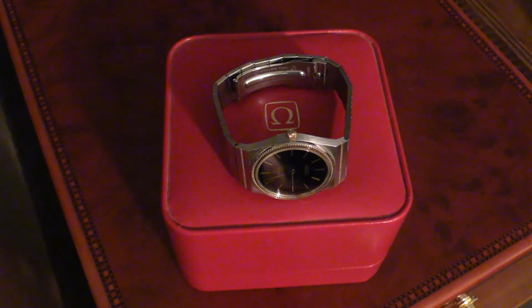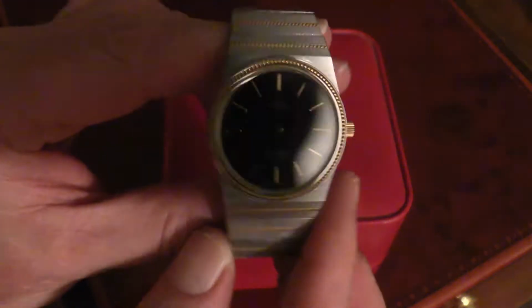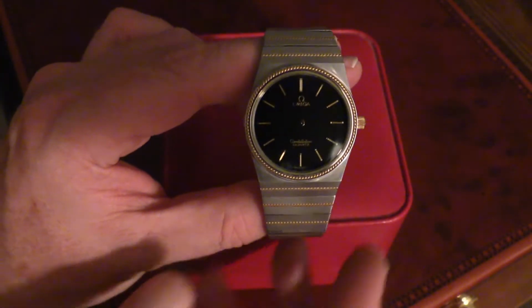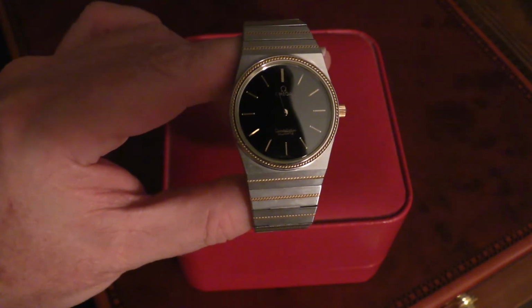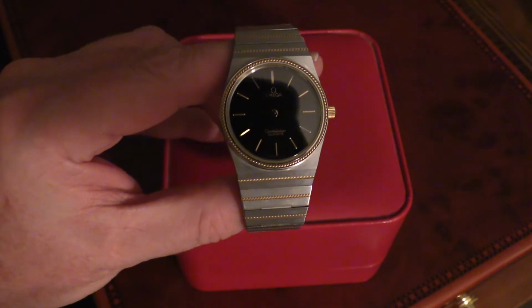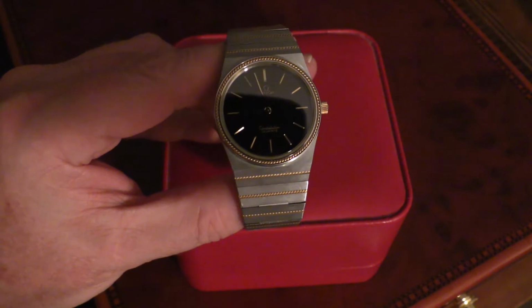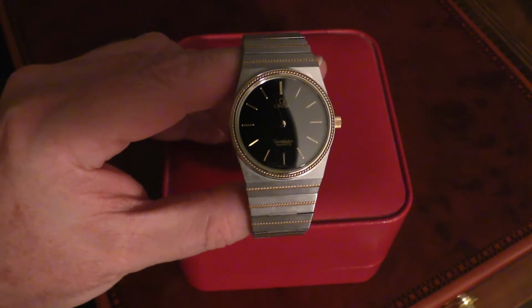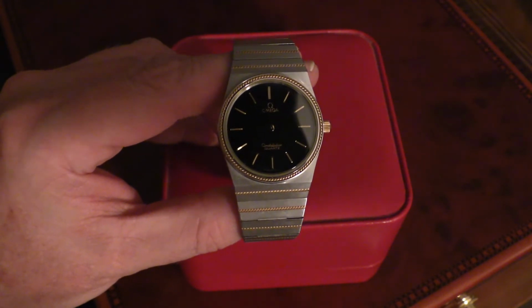Anyway, look, what I wanted to show you today is my 21st birthday present from my father. This is an Omega Constellation. You can see there it's in steel and yellow gold with a sort of a brown face. This one is a reference 3950803, and it's from around the mid-1980s.